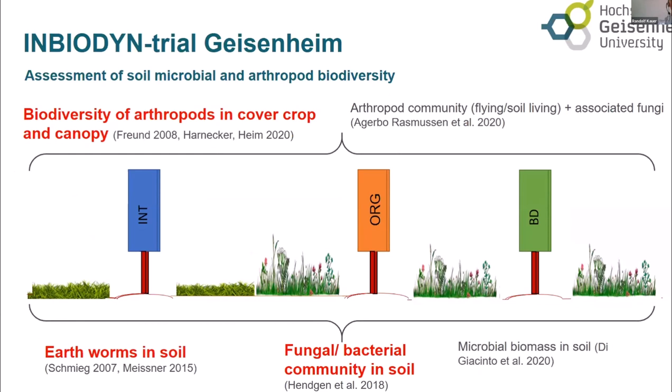So first, biodiversity of arthropods in cover crop and canopy, and earthworms in soil, and third, fungal bacterial community in soil. But I will start with bacterial and fungal community in soil. In the former speech, this was focused on as well, and we saw some results about organic and biodynamic soils in France.